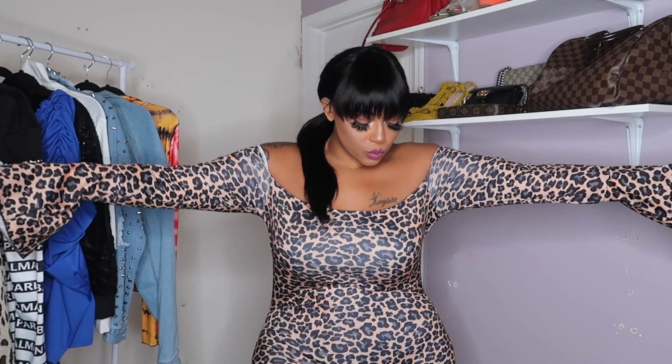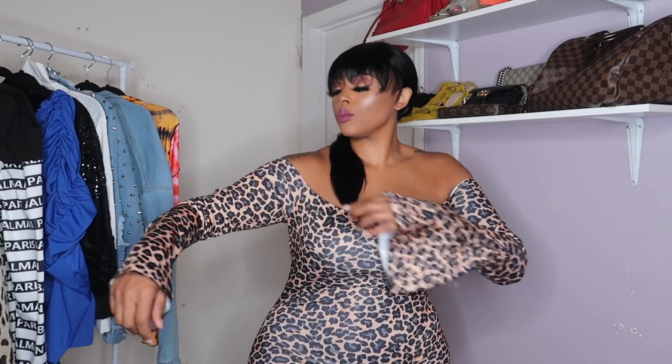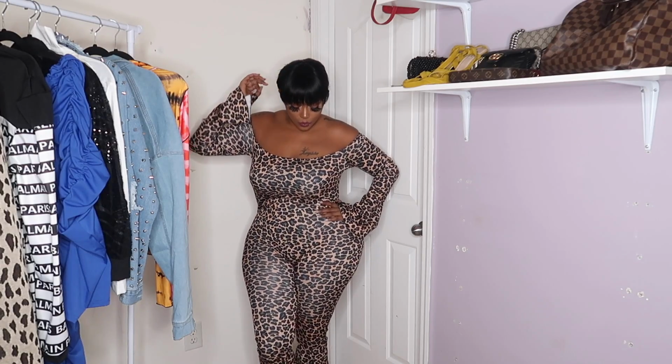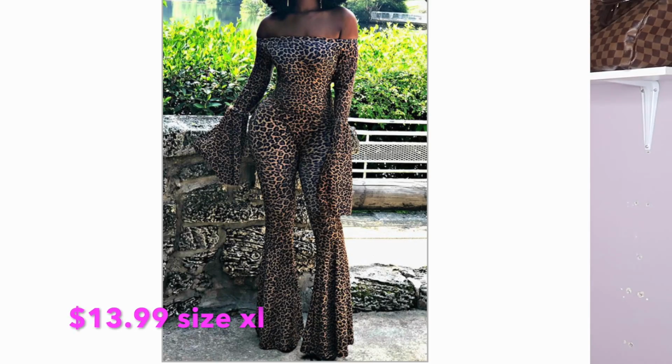Now, I have been so in love with leopard. I'm telling y'all, this is definitely a trend of this season. So this is a one piece. As you can see, it kind of has that stretched out white background. So this is a fast fashion site. You get what you pay for. So this particular item is less than 14 bucks.